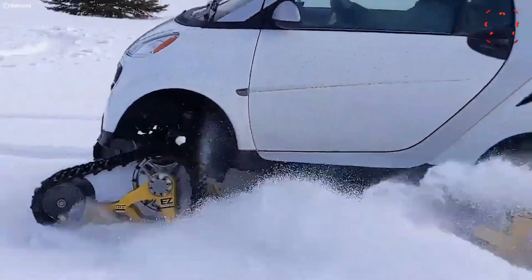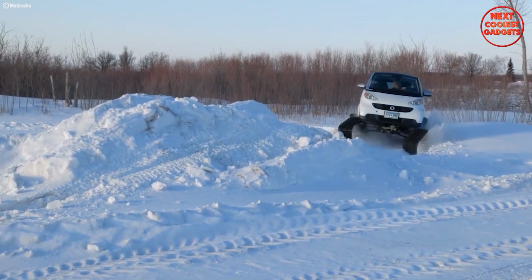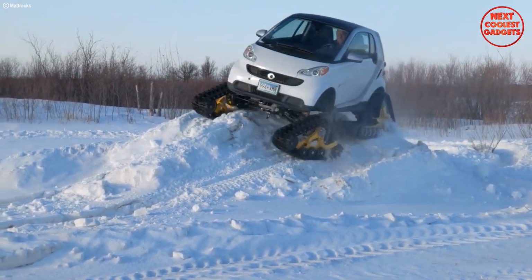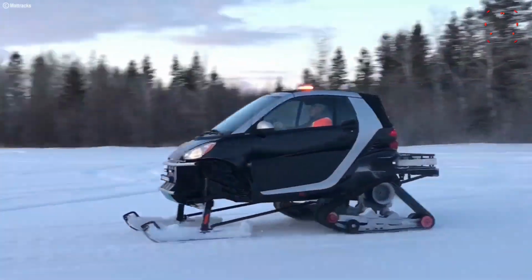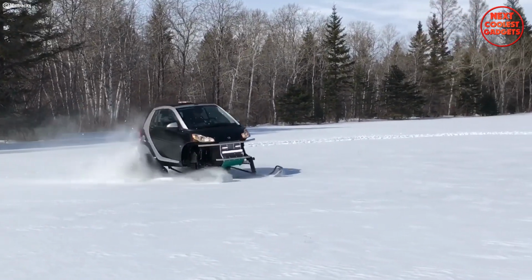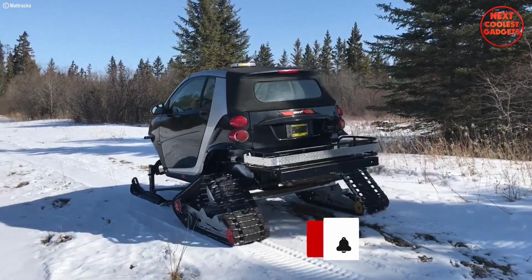While some tinker with horsepower upgrades, the Matra Smart takes a different approach. This conversion kit transforms your ordinary Smart car into a miniaturized off-road beast. Imagine gliding across snowy landscapes or conquering muddy trails with the confidence and traction of tracks. The beauty of the Matra Smart lies in its customizability.